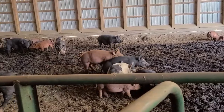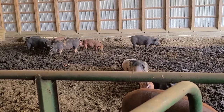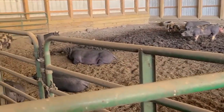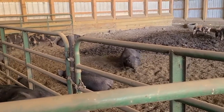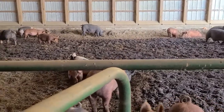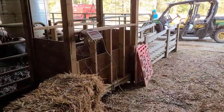We're right at 26 weeks of age on a group of these larger black ones that you can see in the background. I'm guessing that these guys should be close to about 240 to 250. If they are, it puts us in the same realm of what we were gaining out on our pasture. You guys remember we were trying to compare this to being out on that larger lot, so we'll see how that does as we get our weights done. All right, guys, so we're set up here.